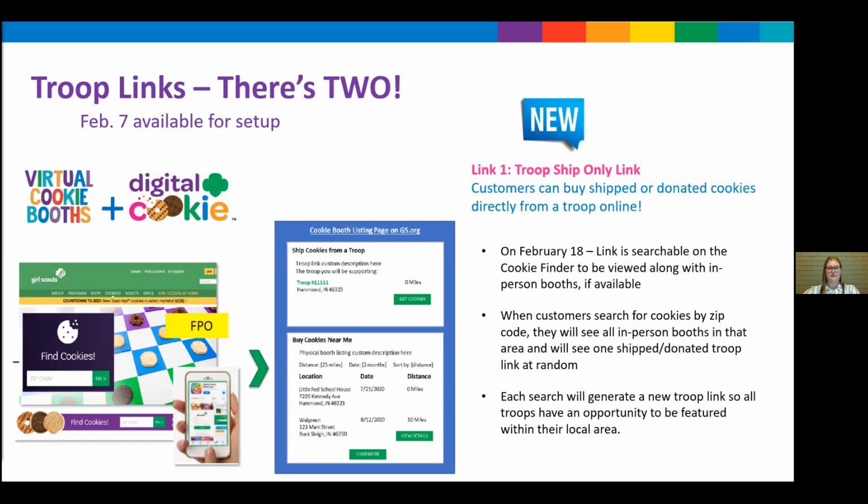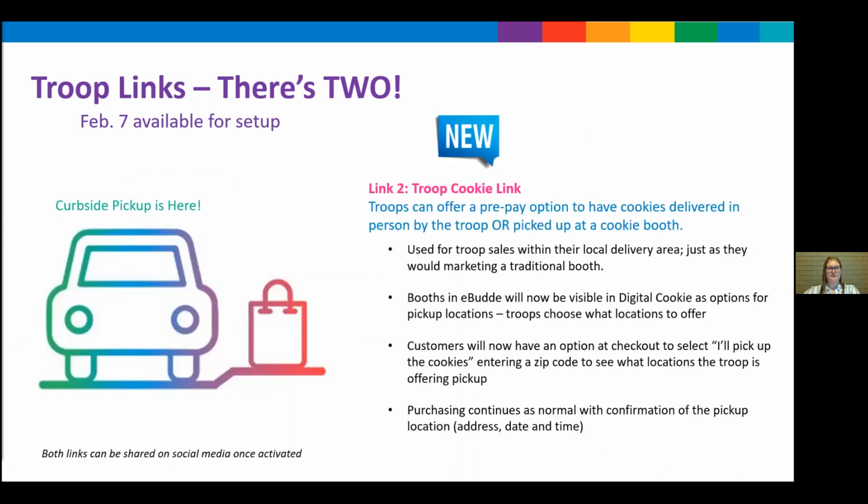So there's some time. It's still December. And even on February 7th, when that feature becomes available for sign up, you still have a window of time before that feature goes live nationally, and you can turn that on and off whenever you want. So again, it's a great feature to just set it and forget it. You don't have to track it. You don't have to do anything else with it. Once you activate it, it's good to go. And you'll probably end up getting a few online sales for shipped cookies that are going to just help your Girl Scout reach her goal a little quicker.